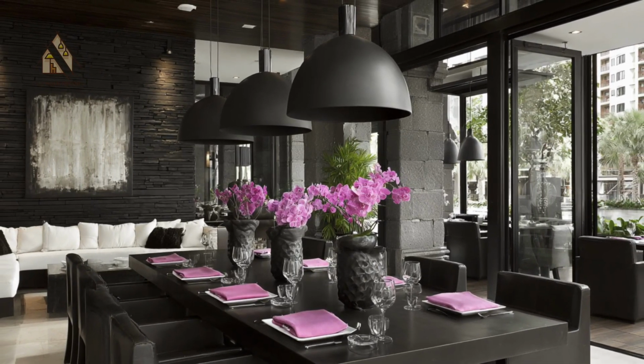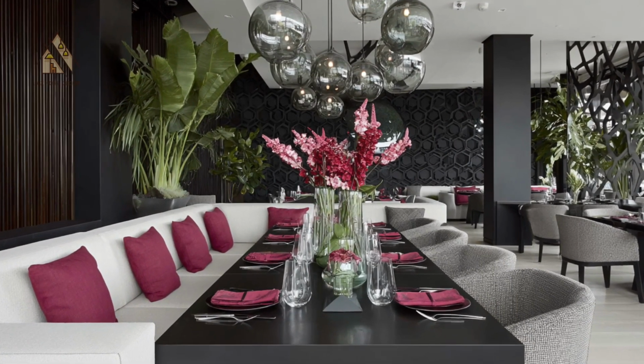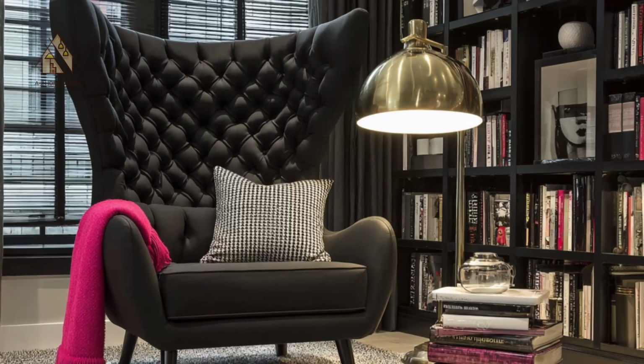Stay consistent with accents. Gold and brass work beautifully with black and fuchsia, but throw in silver, rose gold, and chrome all at once, and the cohesion falls apart. Choose your metal and commit.